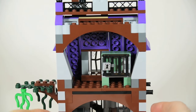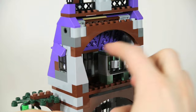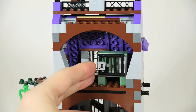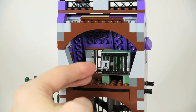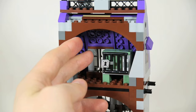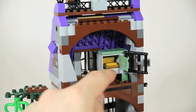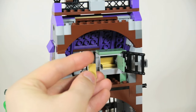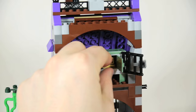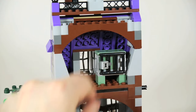On the second floor here, we've just got a little room that's under the roof here, but it's got a really important feature, which is the safe where the bad guys have stored the gold. So it's got this cool 1x1 lock printed tile on it. And you can open this up and then open that up, and then the gold bars are inside. So that's a cool play feature there. It's always good to know what's motivating the villains in Scooby-Doo. That's part of the mystery.